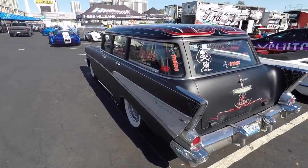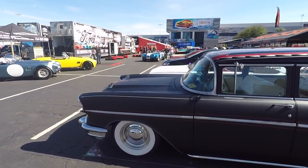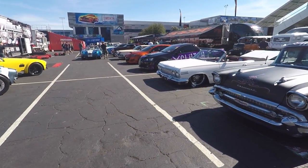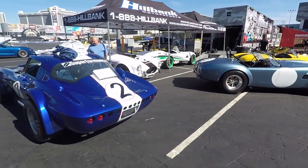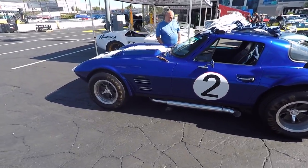That's wild. Just that one walk alone was amazing. There's so many different cars. Muscle cars, classic cars, lowriders, off-roaders, you name it. So I got this Corvette Stingray.